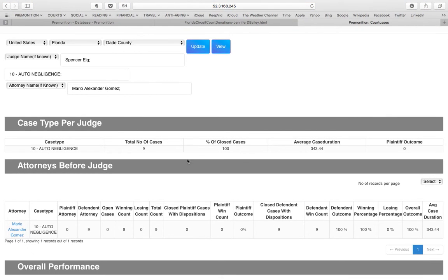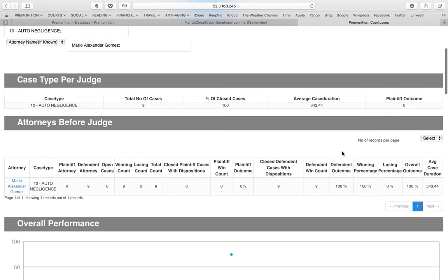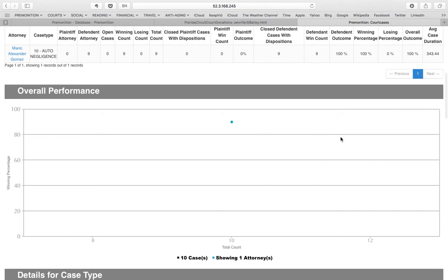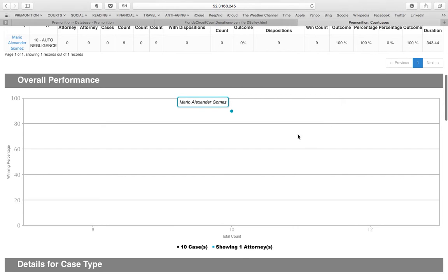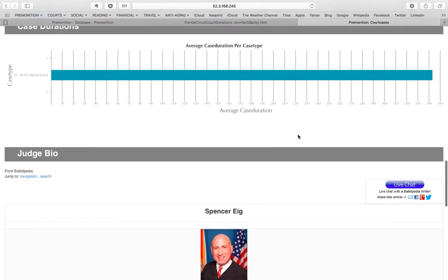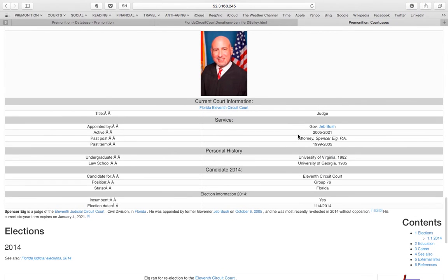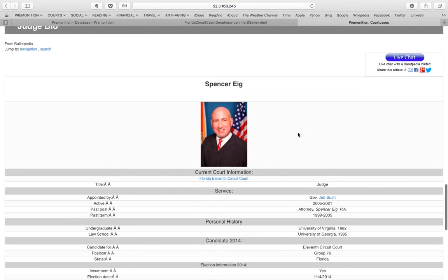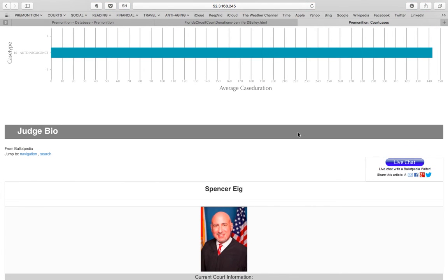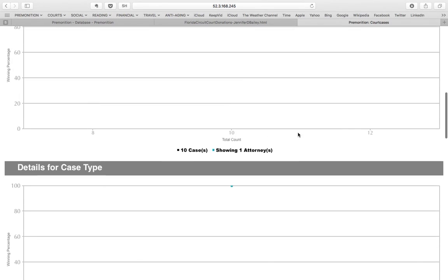So we see here 9 cases, he's won them all. They're taking 343 days, and they've all been defense wins. It's just the one attorney, obviously, on overall performance and by case type. But this is obviously a very detailed, very specific report, because it's just for a particular attorney in front of a particular judge for a case type.